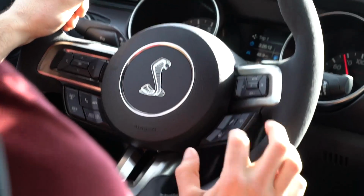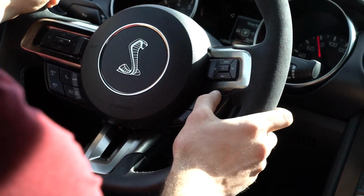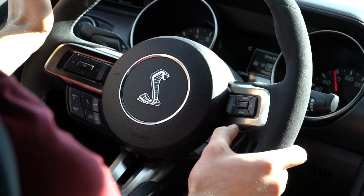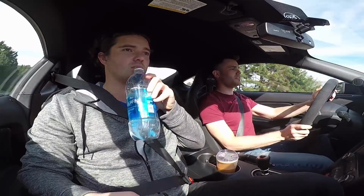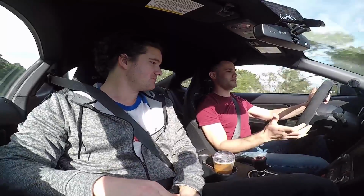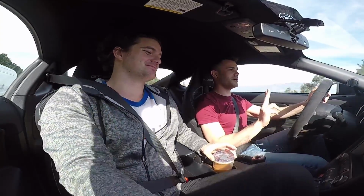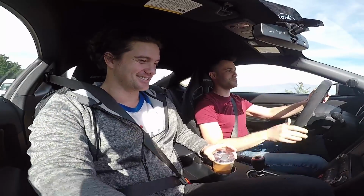You have a plus and a minus mode button that lets you go between normal mode, sport, weather, which is like ice, rain, that kind of thing, and you have track mode, drag strip, and that's it. How many modes are there? It's five total, and two of them are race. One of them's a race mode, one's drag strip mode.